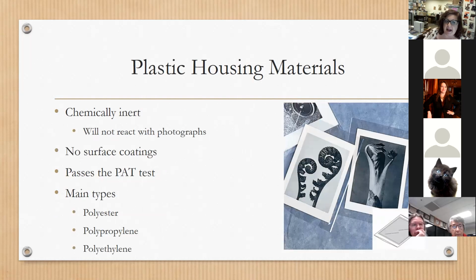Okay. So plastic housing, they need to be chemically inert and will not react with photographs. They should have no surface coatings, and again, pass that PAT test. The main types are polyester, polypropylene, and polyethylene.